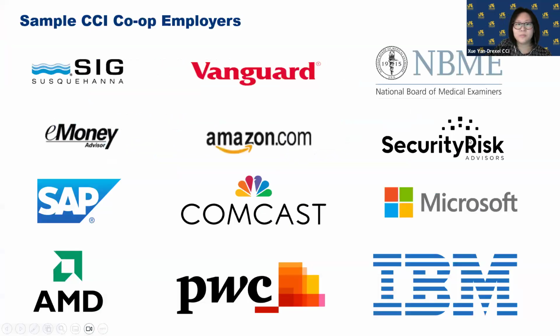And here's a little bit more sample of our employers for co-op. Once again, a lot of tech companies right here. But again, I think it depends on the discipline you're studying and what you're learning. A lot of the things that you learn can be applied outside of the tech field, right? As some of the industries are working more on business, some are more on information systems, right? So some are consulting. So there's a lot of different ways to apply what you learn.